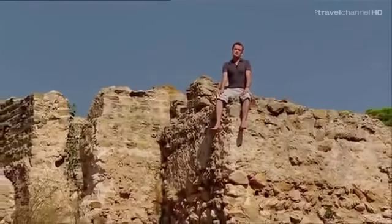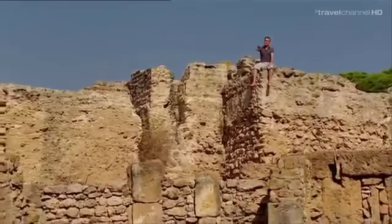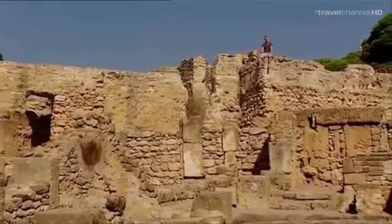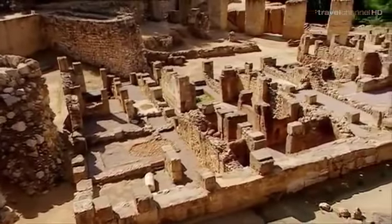In 146 BC, the wives and children of its noblemen gathered here as an invading Roman army ran through the streets below, setting the city ablaze. And many of them leapt into the flames rather than surrender. It was almost 150 years before Carthage was rebuilt to become one of the wealthiest cities in the Roman world.